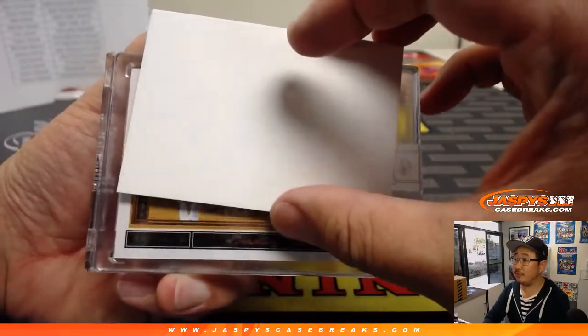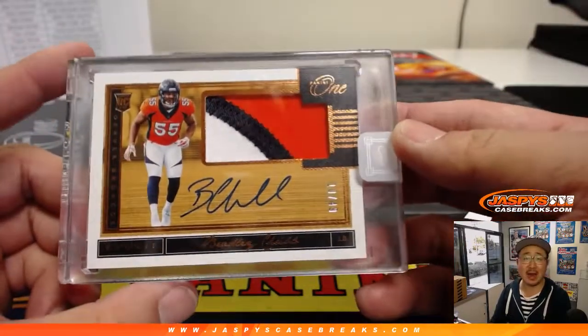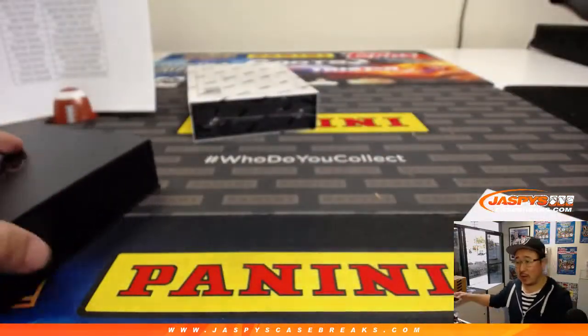We have, ooh, look at this. Big Chubb right here. 10 out of 49. It's Bradley Chubb. EA with the Broncos. Little Oppo Joe Mojo.